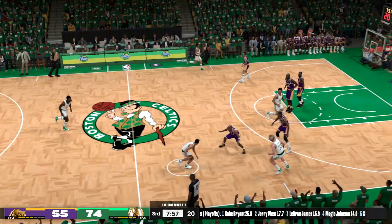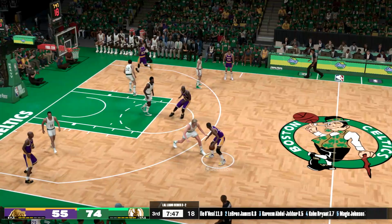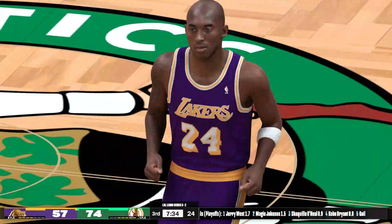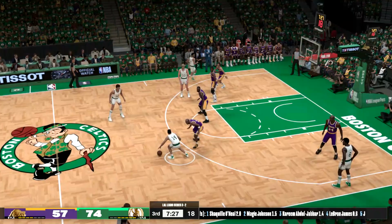Here's Cousy. Off target from outside. Lakers trailed by 19. Johnson outside. He dishes it to Bryant. Over Cousy. And again, it's the Lakers. You know, when it's Kobe running that pick and roll, I think you've got to blitz him. Get the ball out of his hands. Otherwise, you're in trouble. Cousy passes to McHale.